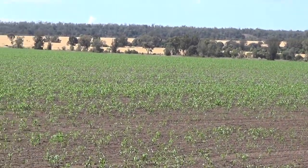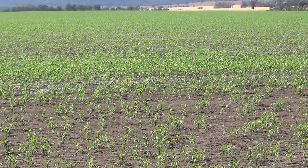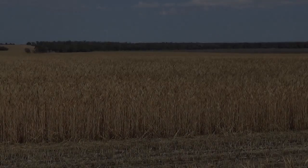I'm probably midway between Terry High and Binnigai on the Ramarka Road, and this is the second paddock of sorghum I've seen today. Across the road's a nice crop of wheat. We'll duck across and have a look at that too.